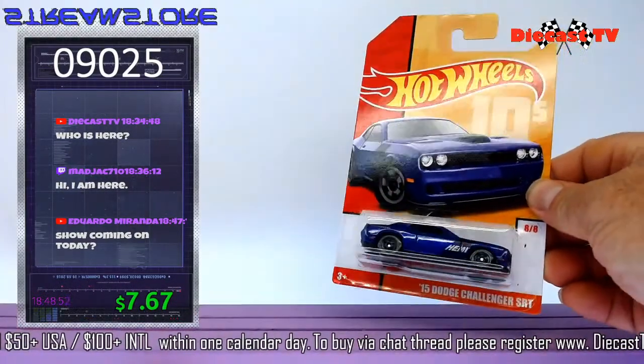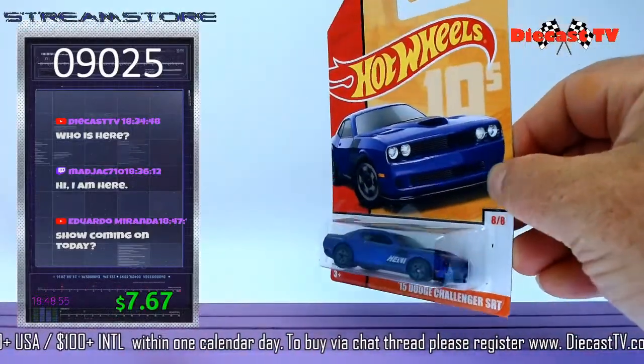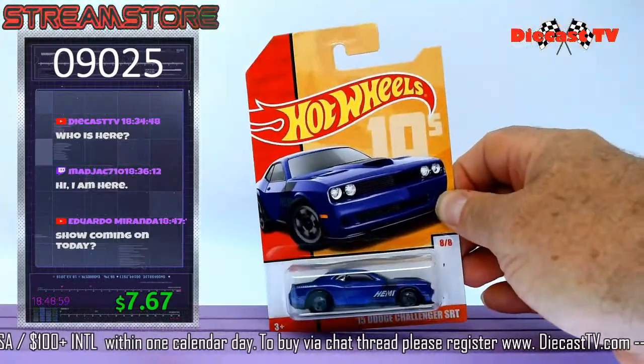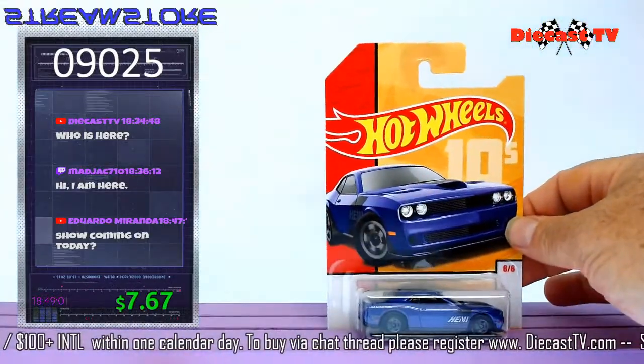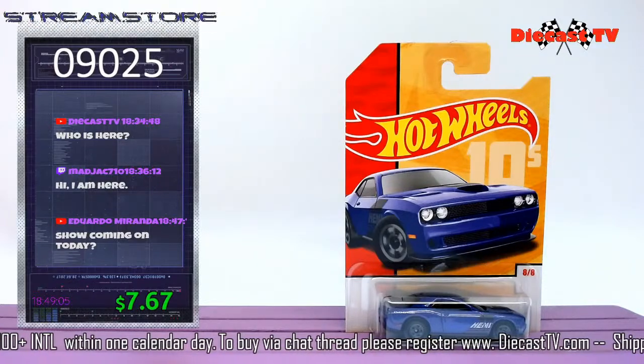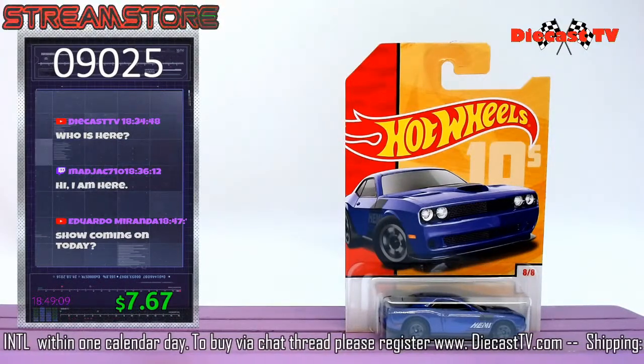All right, Mopar fans, check out this Target exclusive. Oh, you'll recognize this car, 2015 Dodge Challenger SRT. Look at this, Mike Young's car right here. Plum Crazy Purple beauty. All you got to do to get that Plum Crazy Purple home is type in the item number 09025.